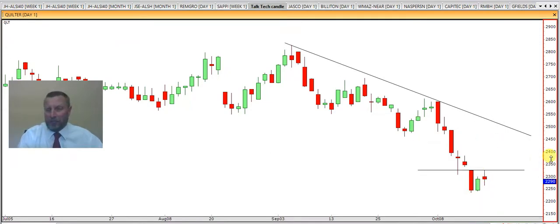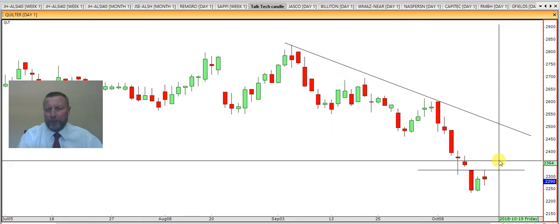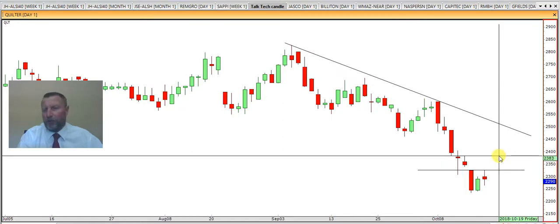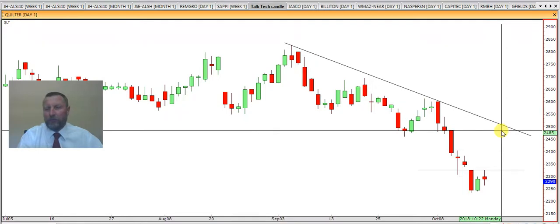So the bottom line is nibble there and then use a stop loss of 22 Rand 30 to protect capital, and your targets to the top will be 23 Rand 83, 24 Rand 5 cents, and 24.85.